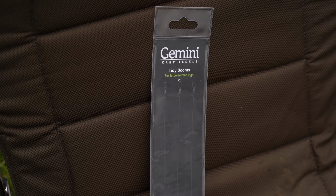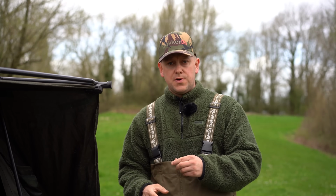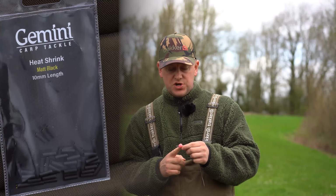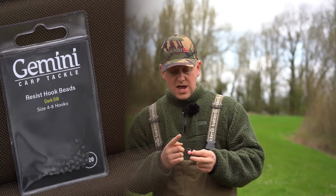So that's just a few facts on the tidy booms, and now I'm gonna explain how to build one. It's nice and simple. All you'll need is your components. You'll need your anti-tangle sleeve, a choice of hook, heat shrink tube, a way of attaching bait, either a micro ring swivel or a baiting screw, and then a hook bead.